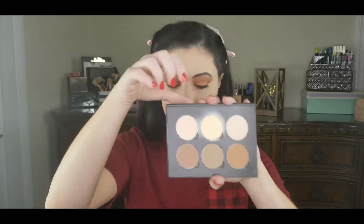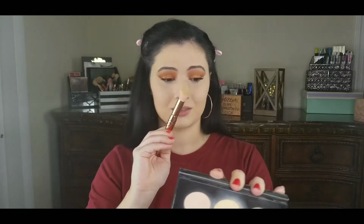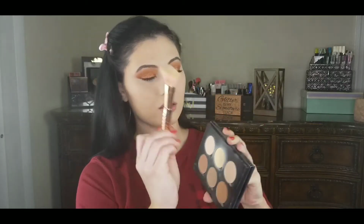The next thing we are going to dip into after we're done with that is the Anastasia of Beverly Hills Contour Kit. And mine is in the shade Light to Medium, because obviously. What I'm going to do first is pick up the yellow shade right there in the middle. And I'm actually just going to take that on my exact same powder brush that I used for my face. I'm going to dip into that, knock that off, and start packing it under the eyes.